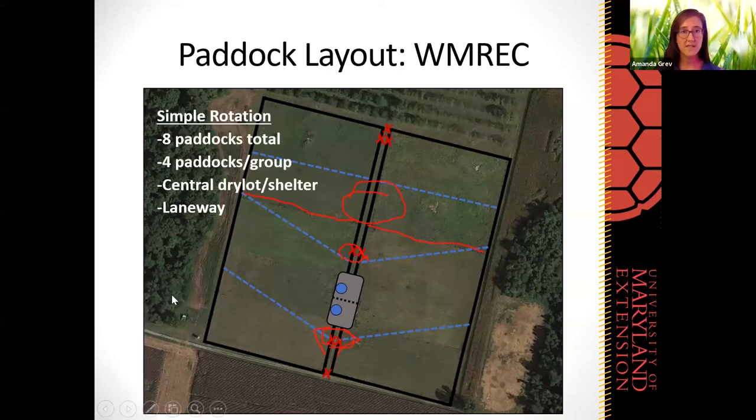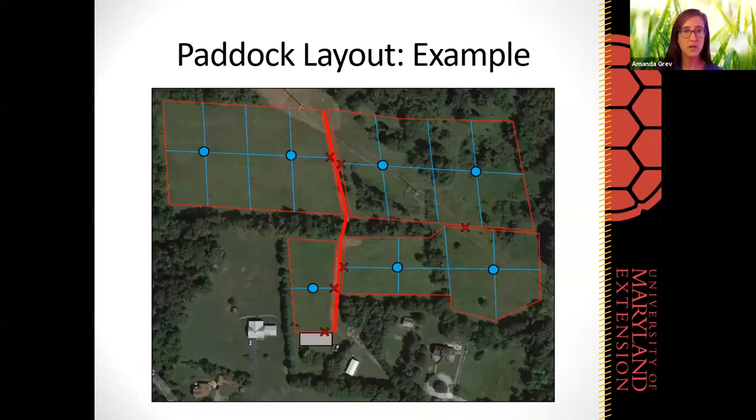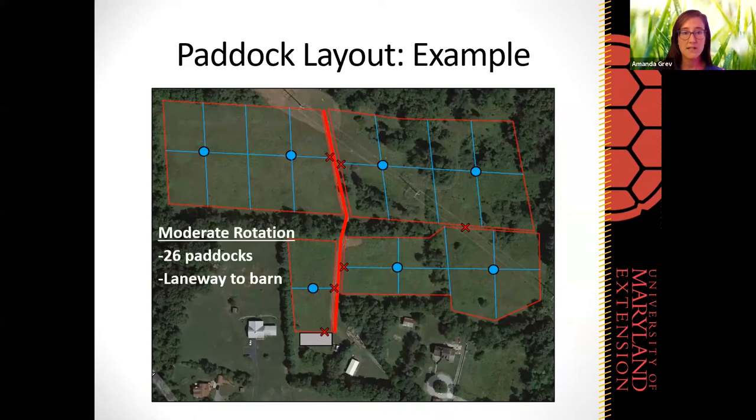So again, this is set up as a simple rotation. We have 8 paddocks total, 4 per group, with that central dry lot and shelter and laneway. Just to give you a few other examples of potential layouts, here we have something that would be a step up from what we have at WMREC. This, I would say, is more of a moderate rotation.